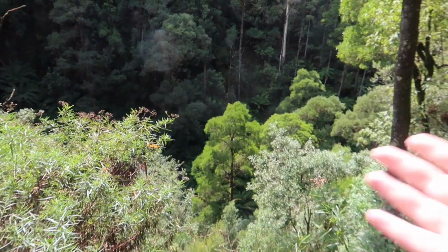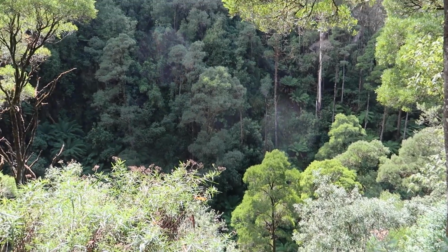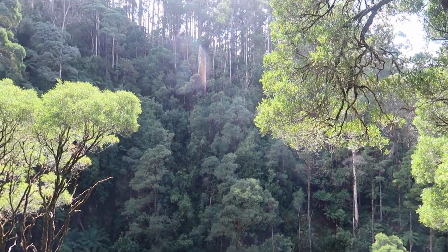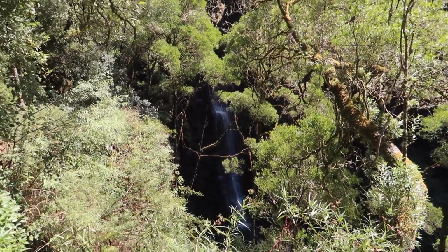They are so tall. Big valley down the bottom with ferns, everything. We watched Jurassic Park the other day and it looks a little bit like this. Just look at the valley down there. I don't know if it's going to pick up properly on camera. And then these trees just are so tall. And then here we have it, Erskine Falls.